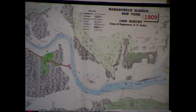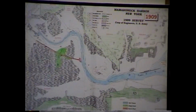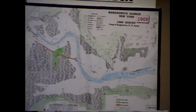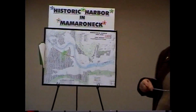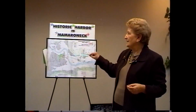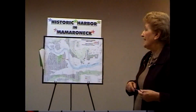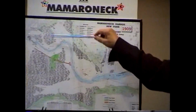And what I have done, this is just a copy of it that I made, and they had high tide heights of the water, low tide heights of the water, but that was very confusing for the little layman that I am. So what I did was work with it and color code it to see what it is. The original island, Hog Island, was just this little piece of green land. The road coming down from the mainland, this is the Boston Post Road.